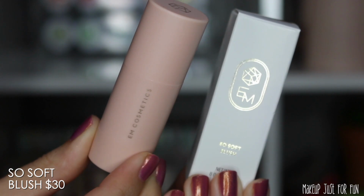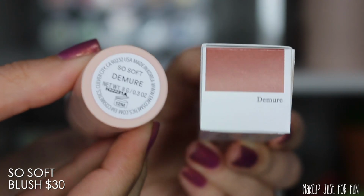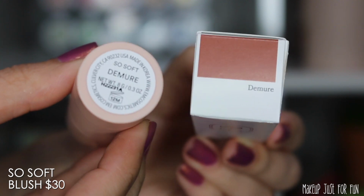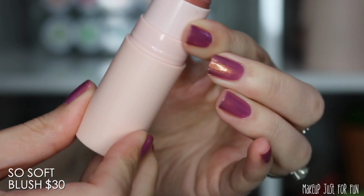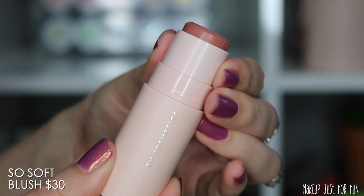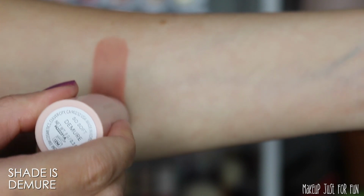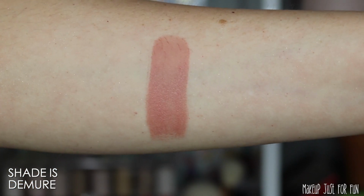Next up, we're going to look at the So Soft blush. I have the shade Demure. This blush is pretty pricey. It's $30 US. You twist the top part here where the blush stick actually dispenses from to push up the product. And I'm showing you a live swatch here. This is just one swipe.